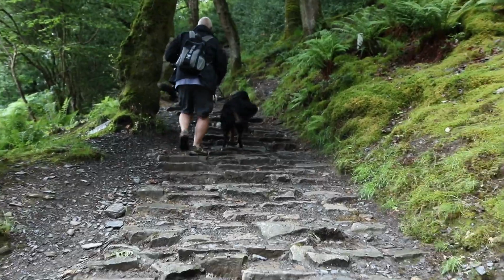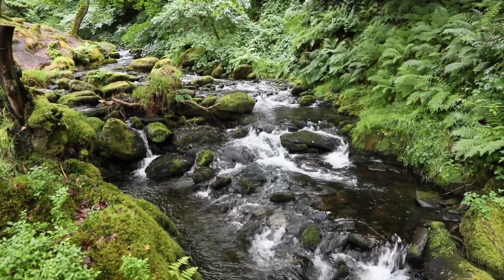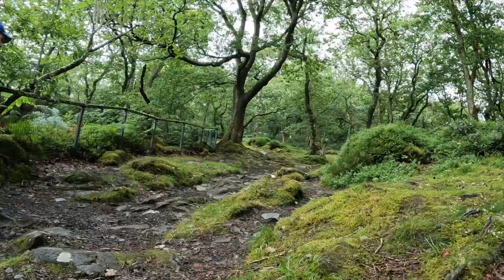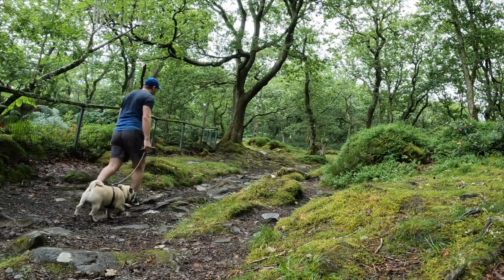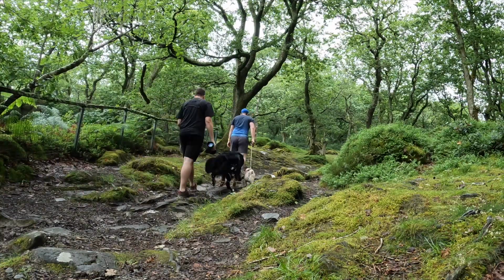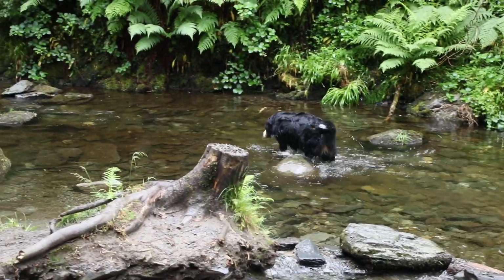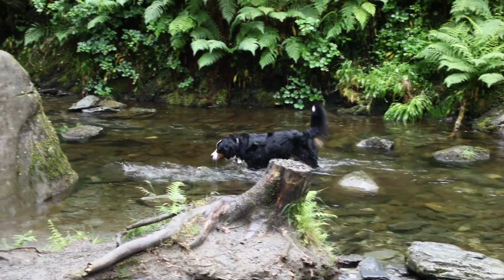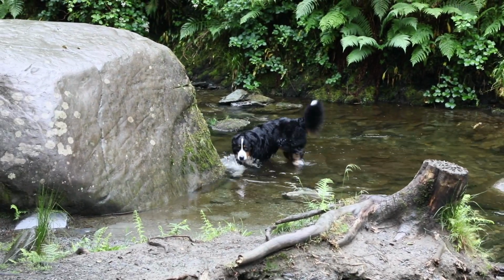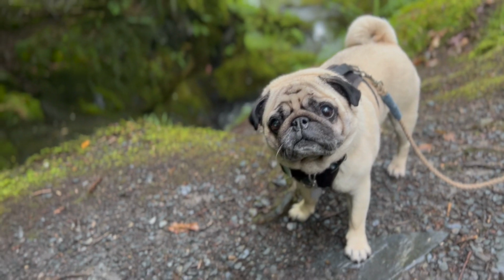There's plenty of points along the stream where either you or your dog can get into the river should you want to. Buddy generally likes the river, so he was having fun exploring. But it is definitely not Winston's vibe.